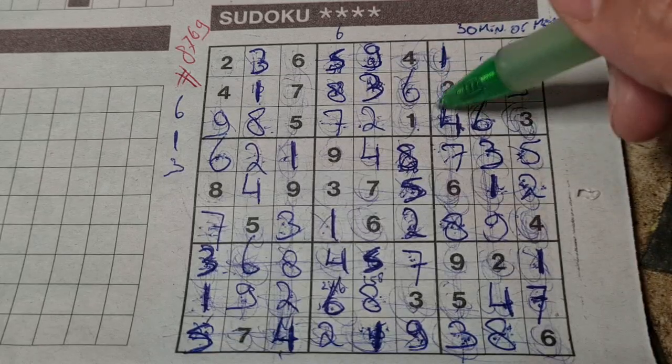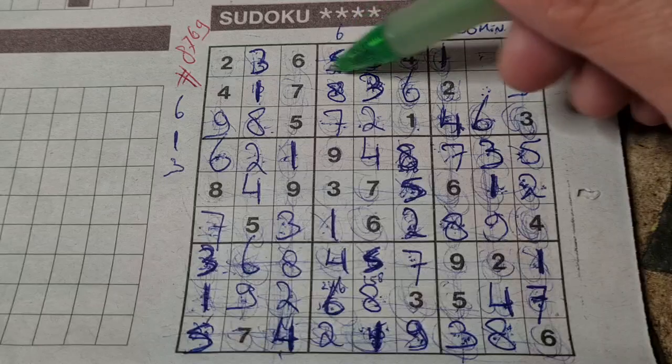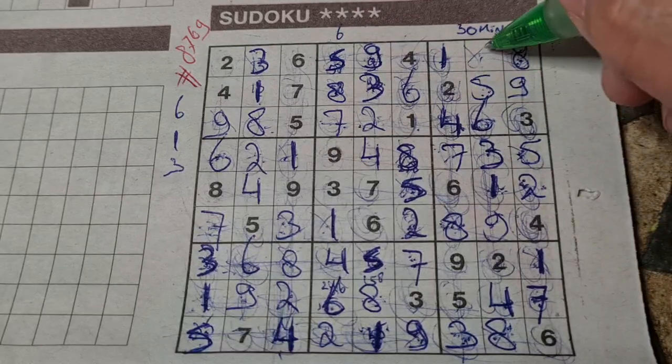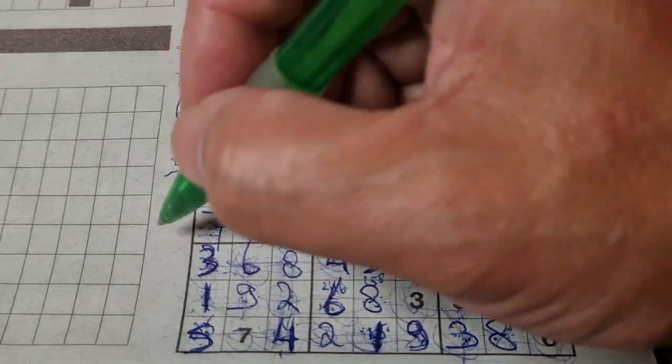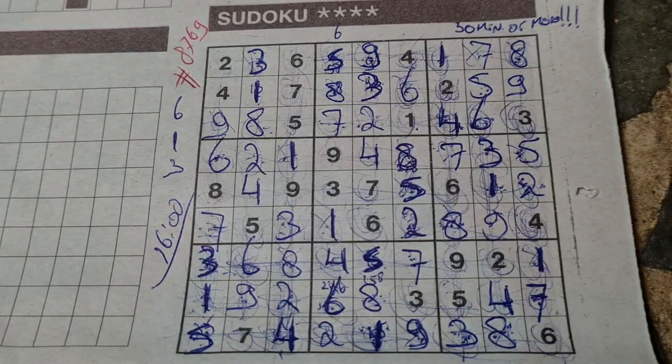And the final two numbers in this picture: 1, 2, 3, 4, 5 is missing, 6 and 7 is missing. 7 and 5, 7 and 5, we have a 5 in the first row, no 5 there, 5 should be here, 7 goes there. Finishing in 16 minutes. Well, we solved it again, and I like this one, yes, I really do think so.